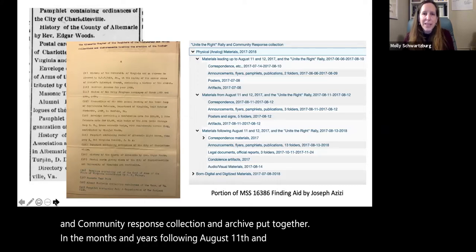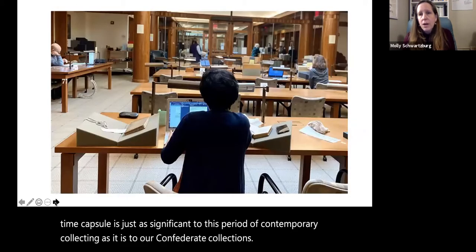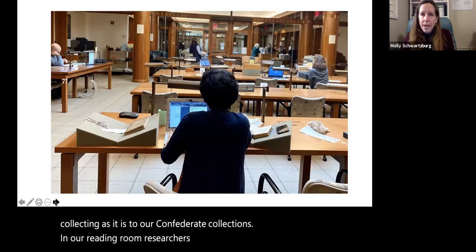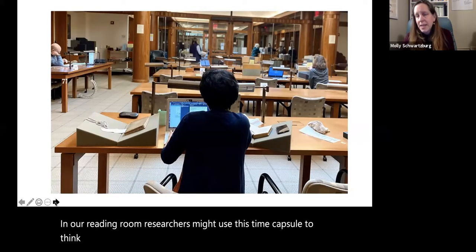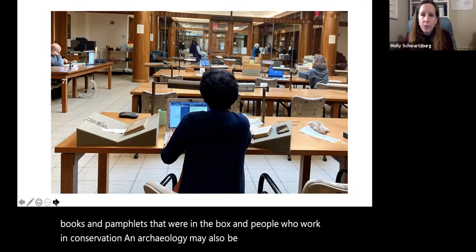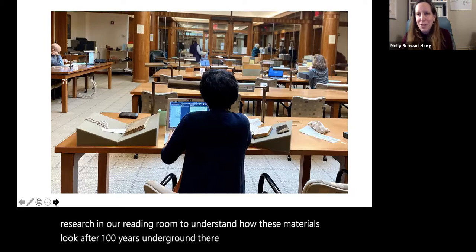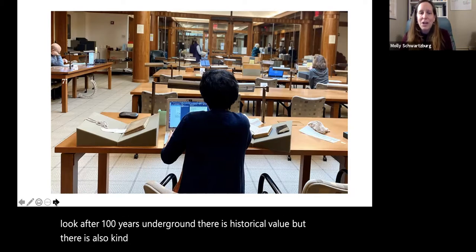And this time capsule is just as significant to this period of contemporary collecting as it is to our Confederate collections. In our reading room, researchers might use this time capsule to think about any number of things. They can contextualize various books and pamphlets that were in the box. And people who work in conservation and archaeology may also be interested in doing research in our reading room to understand how these materials look after 100 years underground. There is historical value, but there is also kind of material, physical, scientific research value to these objects.